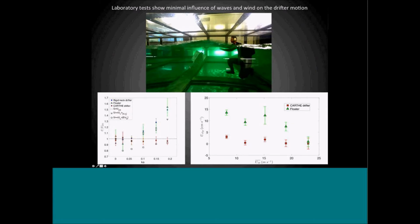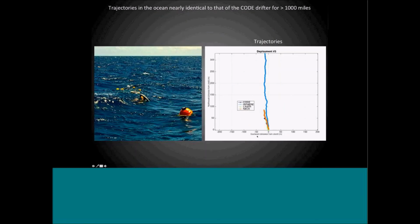So we have done a lot of calibration in the Sustain Lab at the University of Miami. Basically, we generate different waves and different winds, and we check in the lab that the drifter and the design follow the current like it should. I will not go into the details of this graph for time reasons. So we tested in the ocean as well.